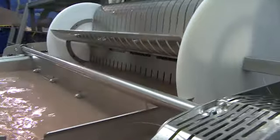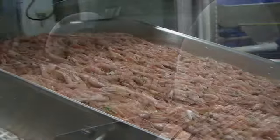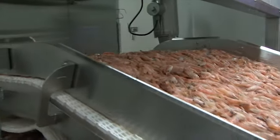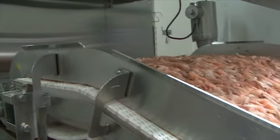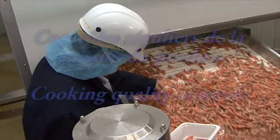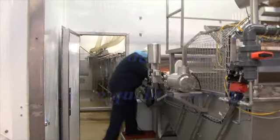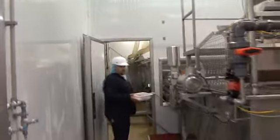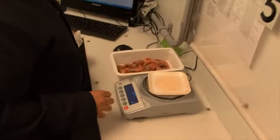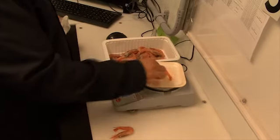Various pieces of equipment help spread the shrimp evenly on the cooker feed belt for a controlled and repetitive cooking process. Always in full control of the production, the cooker foreman does frequent cooking tests. He takes a sample of the shrimp being cooked, and he validates their weight to select a shrimp representative of the current production.